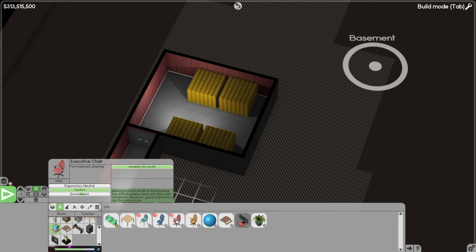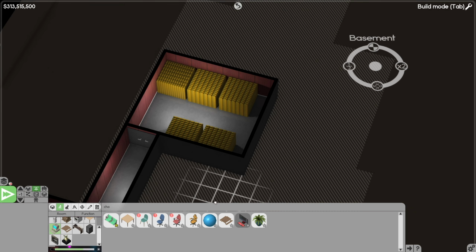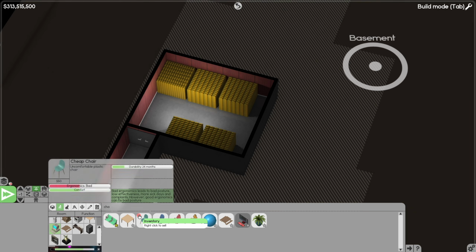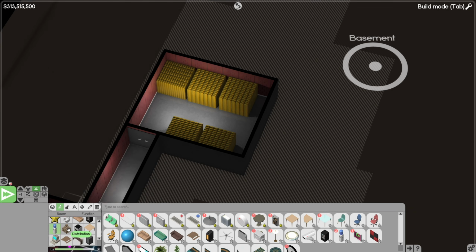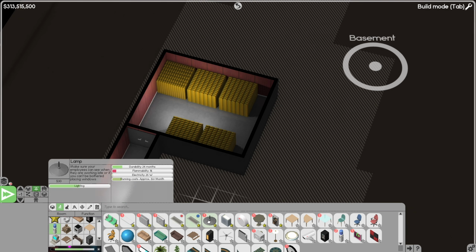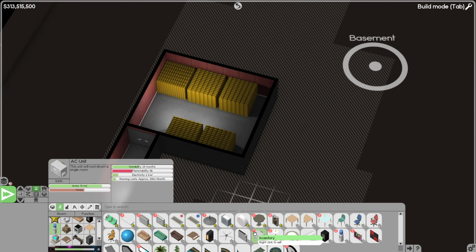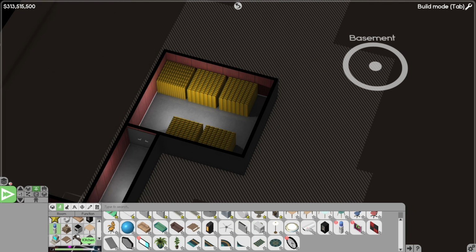However, oops. It says right click to sell, so I thought I would do that. Oh, I gotta sell it from up there. Okay. We're not gonna be using the cheap chairs. We're not gonna be using an individual AC unit. We're not gonna be using the floor lamps. The TVs are pretty cool though.